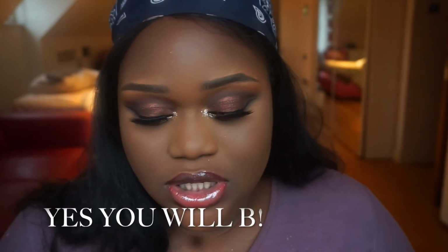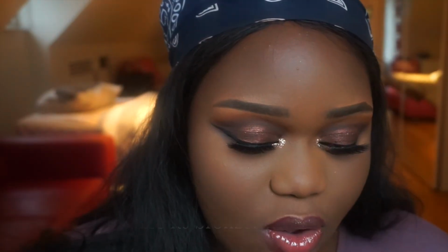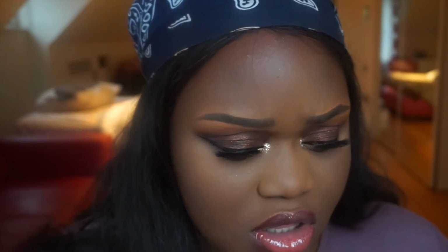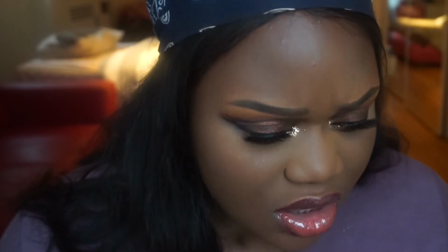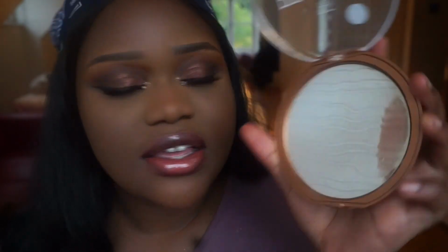It's so big, so I'm not going to be running out of this, and it looks so pretty. I really don't want to touch it. Okay. Oh. You're joking. What? It's body bronzer.